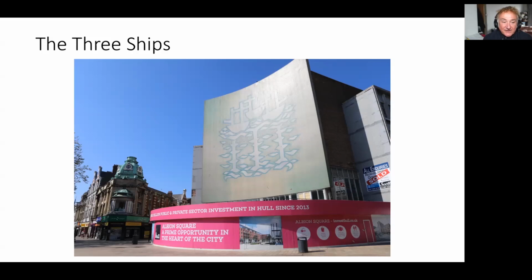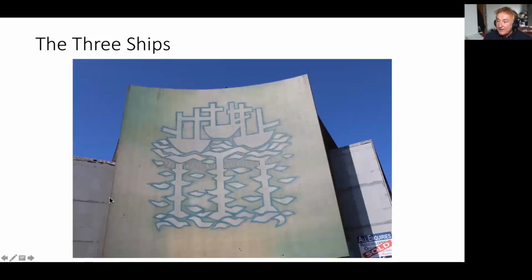This was built as a co-op store in 1963, and is fronted by this sort of iconic mosaic by Alan Boyson of Wolverhampton, and it represents three ships, meant to be trawlers as well. If you look at this next photograph, it's a bit more of a close-up of it, it actually spells out in the mosaic Hull. So you can see the H there, the U coming there. I think there's an L coming down here, and then there's another L there. So it spells out Hull in its own distinctive style up there as well. It stands 66 feet high and is 64 feet wide, or if you're talking in modern terms, 20 meters by 19.5 meters, and is made up of around 1 million pieces of Italian glass.